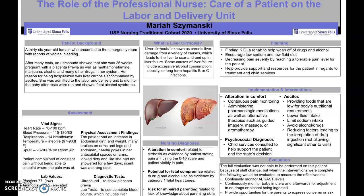Because of the amount of fluid in her abdomen, they performed a paracentesis, which was guided by an ultrasound that also confirmed that she was pregnant. The patient stated she did not know she was pregnant and that she also did not have any prenatal care. It was later determined that she was at 26 weeks gestation. Along with no prenatal care, she tested positive for alcohol, marijuana, and methamphetamine in her system.